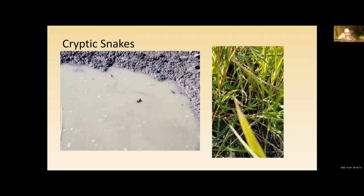Accurate identification usually means handling, which in the case of the giant garter snake requires a federal recovery permit as well as a California scientific collecting permit. And the turtles are not much easier to capture.